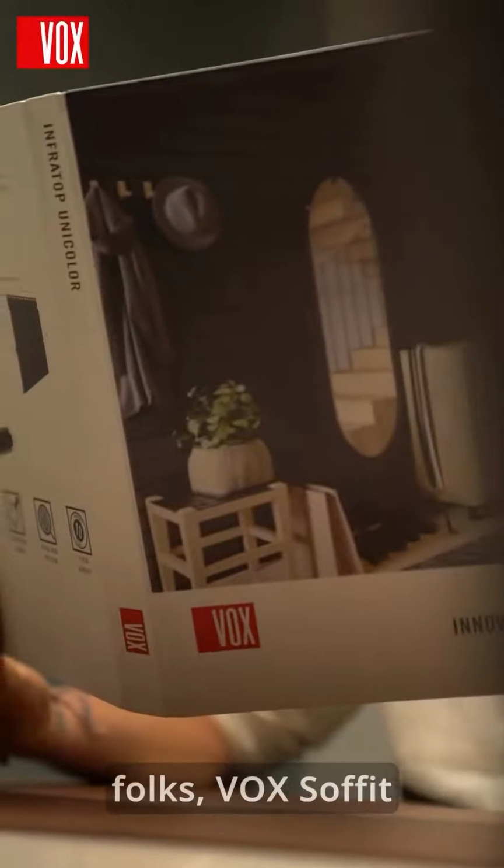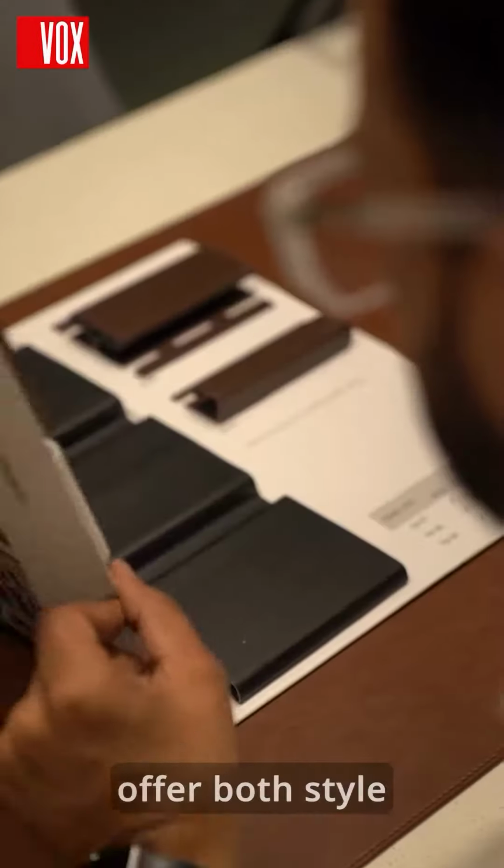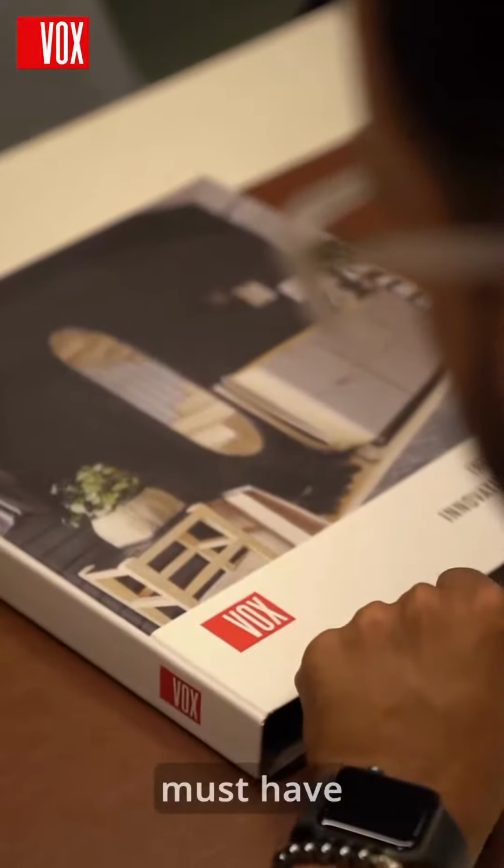There you have it, folks. VOX Soffit ceiling panels offer both style and substance, making them a must-have addition to any home.